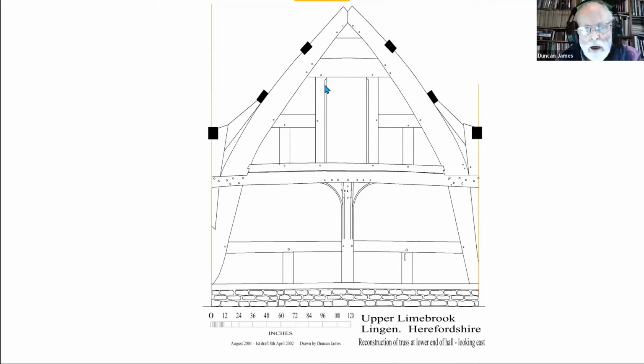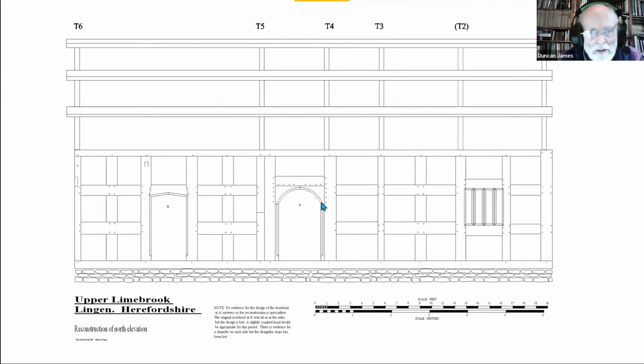There was also a doorway above, which led to a chamber, which must have had some kind of ladder access from the cross passage, and maybe was for keeping straw and such like for feeding the animals below. We just don't know. And here we see the cross passage doorway with a different door head to the previous one. I can't be certain about the door head, so I've tried various designs for that. A small window here.